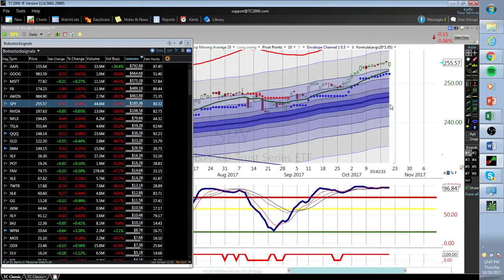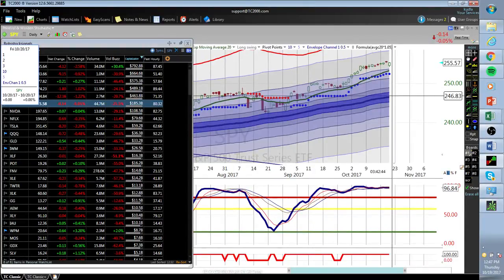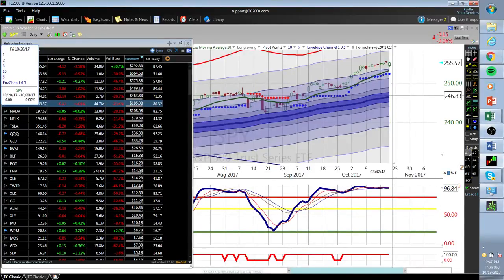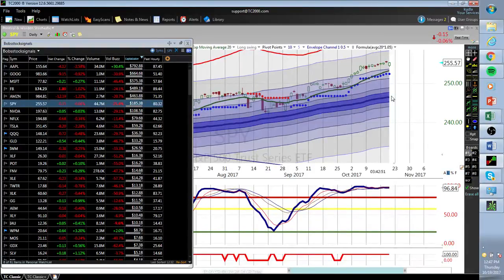SPY, just way overbought. It's just hard to short it until whatever this fever we're in breaks. But by rights, it should come down and test this VWAP here, and that's a pretty good sized move. That's an 8% move. That takes us back to like July, just to get it back to VWAP. That's how slow and how volumeless this move has been.